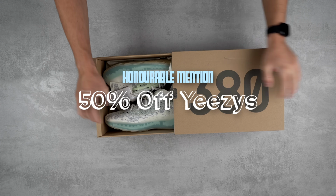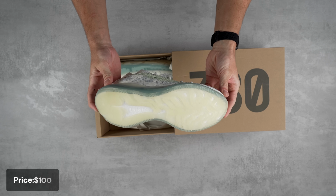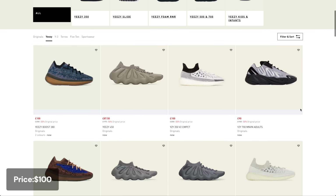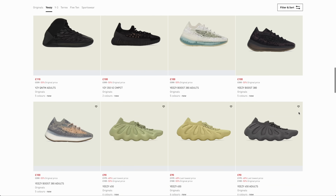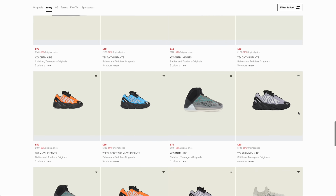Right, before the top 3, I got some honorable mentions for you guys, and the first one is the sale Yeezys. Sale Yeezys as in the plethora of different Yeezys that are on sale, whether it's in physical Adidas outlet locations or on the Adidas Confirmed app, just hanging around for $100. The main models include the Quantum, the Yeezy 350 Compact, the MNVN, and the 380s. Oh, and the 450s as well.